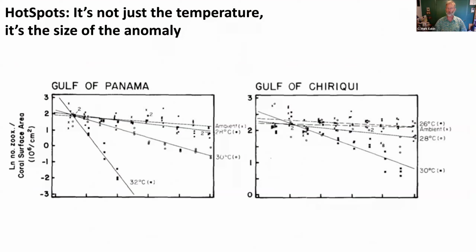Hotspots were how much warmer it was than the temperature those corals normally see. And it was the realization that it's not just the temperature, but the size of these anomalies that matters. The hotter it is above the normal temperatures, the more impact it has. It also depends on the temperature in different places. Different places have different average temperatures, and so that can influence how you develop these products.